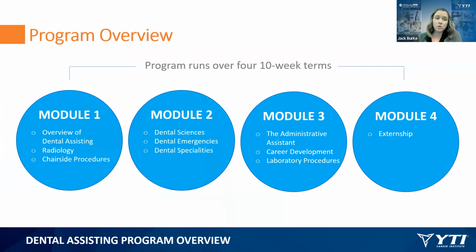So in module 1, you'll learn an overview of dental assisting. This has a lot of anatomy, tooth counting, a lot of the different specific features of the teeth. You're also learning radiology as well as chairside procedures. Chairside procedures are anything from suctioning to placing and removing cotton rolls, amalgam, composites, sealants, things like that.